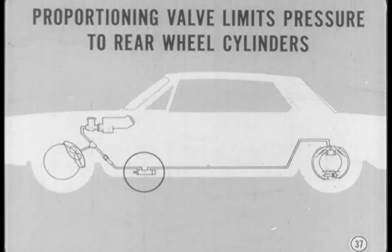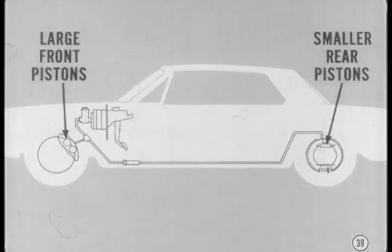I noticed that the proportioning valve is used only on the compacts. What about the bigger cars? We don't need the valve on the bigger cars, Hank. In that system, the piston area in the rear wheels is much smaller than in the front wheels. The area proportion is such that we can use the same pressure all the way around.